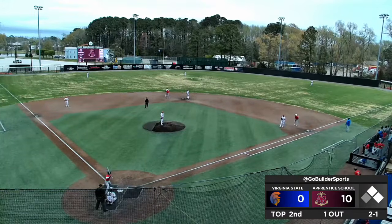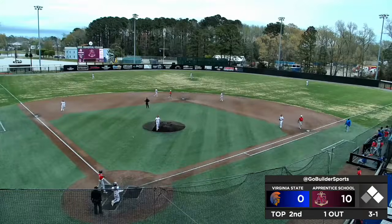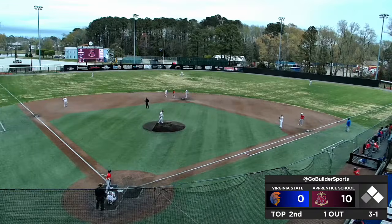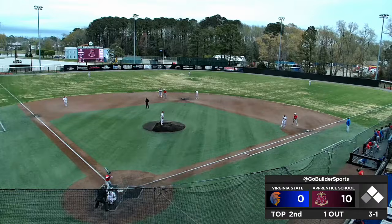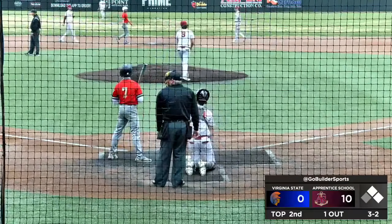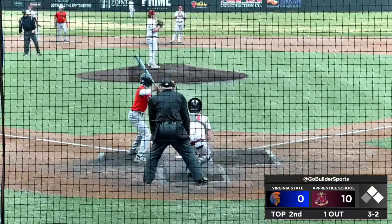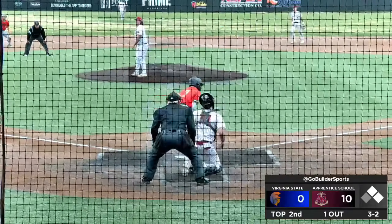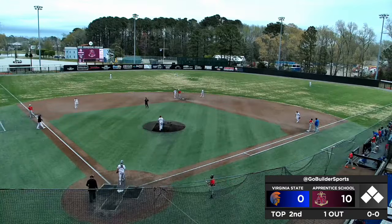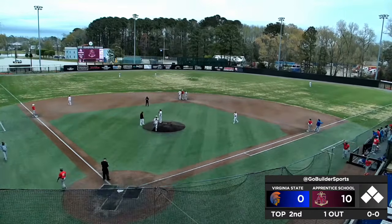2-1's the count. High and away, 3-1. Three-one pitch, one out. Runners on first and second. Strike two. Definitely a situation for the Builders: just throw strikes. And he walks them for the second straight walk. And out comes Coach Jones. Again, 10-run lead. Just throw strikes. Let your defense do what they need to do.